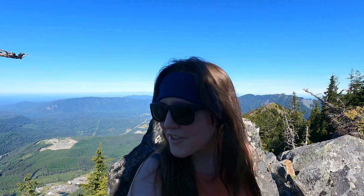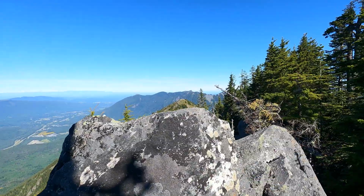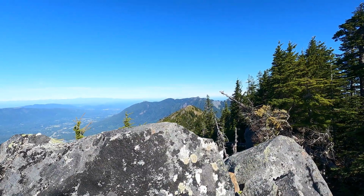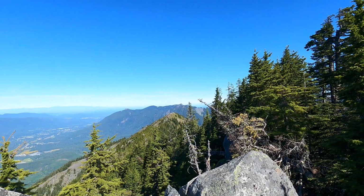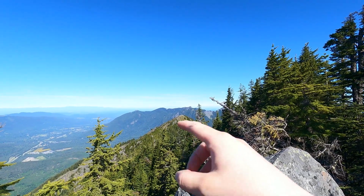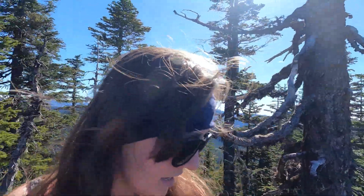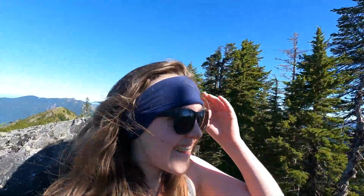Okay, finished the Ridge Traverse summit of Dirtybox. That was actually pretty fun. And here, it's got a very unique look at Mailbox. That was a really fun little ridge traverse. I'll show a little bit on the way out.